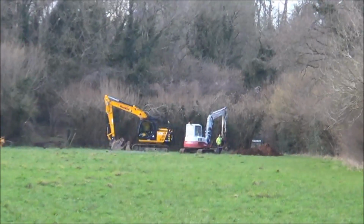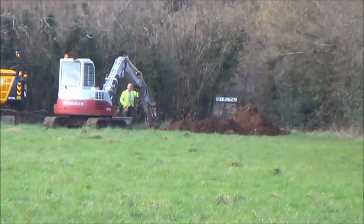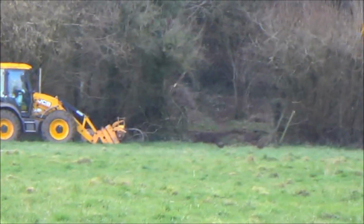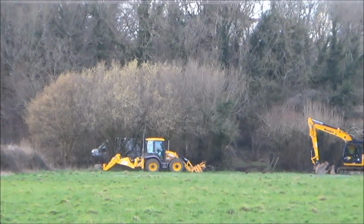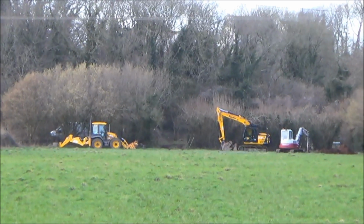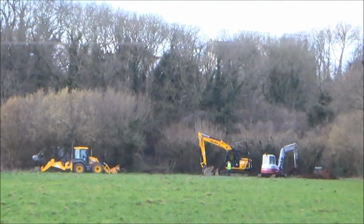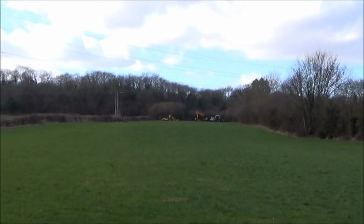And I imagine they're bringing the cabling in underground there. Looks like digging a trench. The bloke's looking at me, I think. And there's a big digger there. JCB. I might nip up there later and have a quick look. I think they've got a few panels up now, so I'll go and have a quick look over the fence. But they've put a big fence around the outside of the solar farm now, so I can't really get in there. Anyway, more activity down below the solar farm. This time to connect in to the national grid.